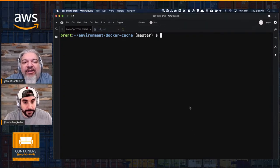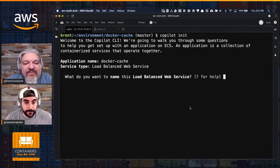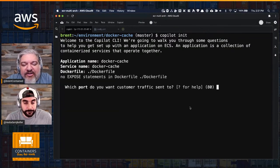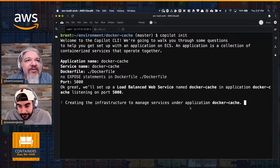Okay. So Copilot init. What would you like to name your application? Let's name it Docker cache. We're going to make this a load balanced web service, and I'm going to name my web service Docker cache also. And my Docker file is here. I happen to know that the registry listens on port 5000. Probably should have put that in the Docker file.